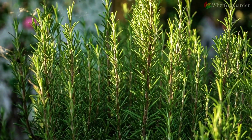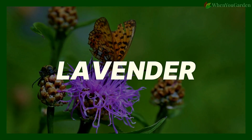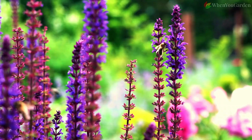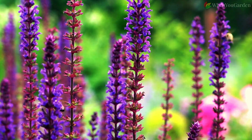Although rosemary blooms continuously in summer and spring, it flowers early in spring before a lot of other plants have bloomed. Lavender. Lavender is an awesome herb loved by both pollinators and humans. It is a pollinator magnet because bees love purple summer flowers and pollinators always buzz in lavender gardens.